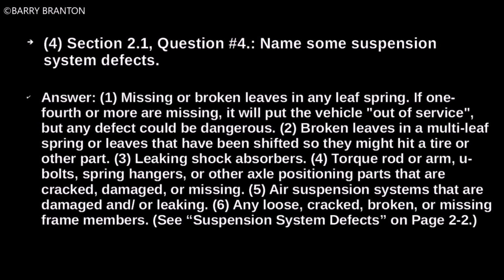Name some suspension system defects. Missing or broken leaves in any leaf spring. If 1/4 or more are missing, it will put the vehicle out of service, but any defect could be dangerous. Broken leaves in a multi-leaf spring or leaves that have been shifted so they might hit the tire or other parts. Leaking shock absorbers, torque rod or arm, U-bolts, spring hangers, or other axle positioning parts that are cracked, damaged, or missing. Air suspension systems that are damaged or leaking. Any loose, cracked, broken, or missing frame members.